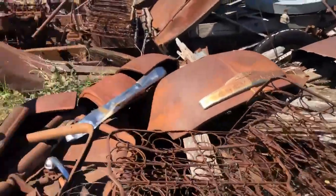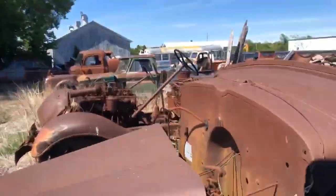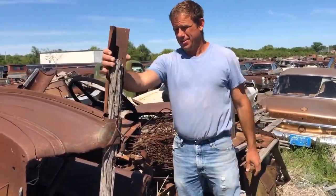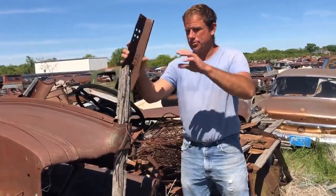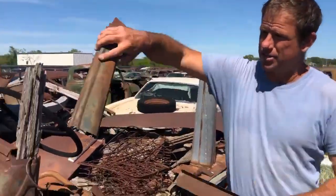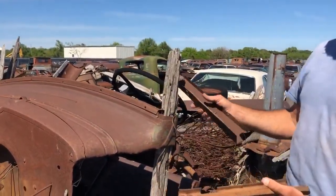So we gotta look at these close because there's a lot of stuff here. I spot some more stuff here. Inside A-pillar covers that go right inside of here like such on these '34, '35s. I don't know if that's a right or a left, but it mounts right here on the inside. The other pieces we just had go on the outside like such, all with a wooden structure.